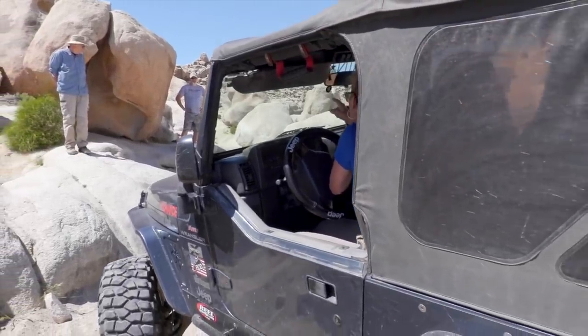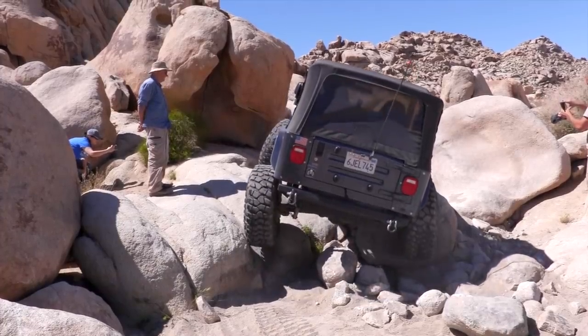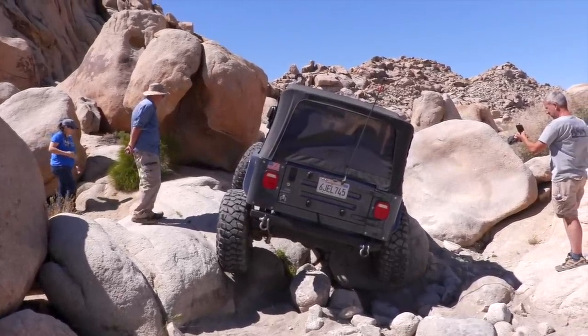Our first trail is going to be this one called Hammer Down. Really fun trail. Today we're doing Hammer Down. It's my favorite trail at Cougar Buttes. Not a lot of people know about it. Definitely a fun trail and pretty technical and can be a little scary.